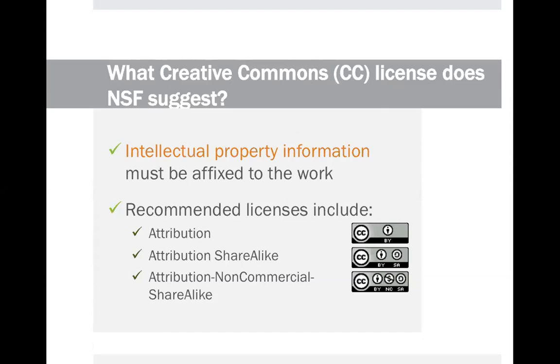So the last part of the RFP is the intellectual property piece. Under the RFP, grantees are encouraged, not required, but encouraged to make the materials that they've created available under a Creative Commons license so that your work can be used by others. Specifically, NSF encourages the use of the attribution share alike, and the attribution non-commercial share alike licenses. These licenses all allow others to copy, distribute, transmit, and generally adapt copyrighted works to varying degrees, as long as they attribute and share the work in the manner specified. So if you do choose to use a Creative Commons license, it must be affixed to the work itself.